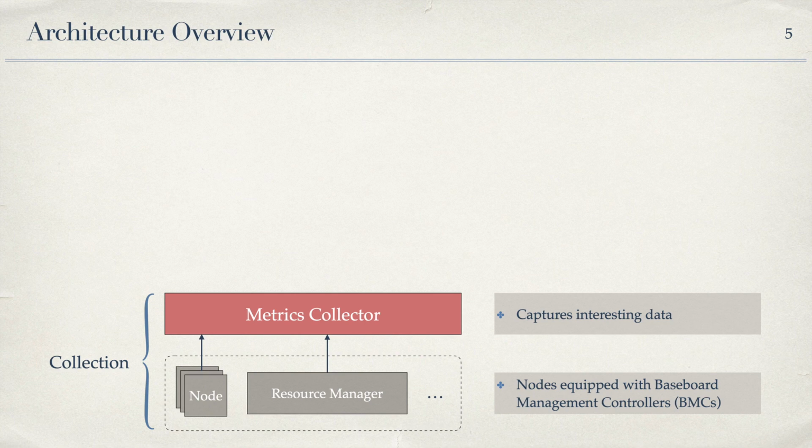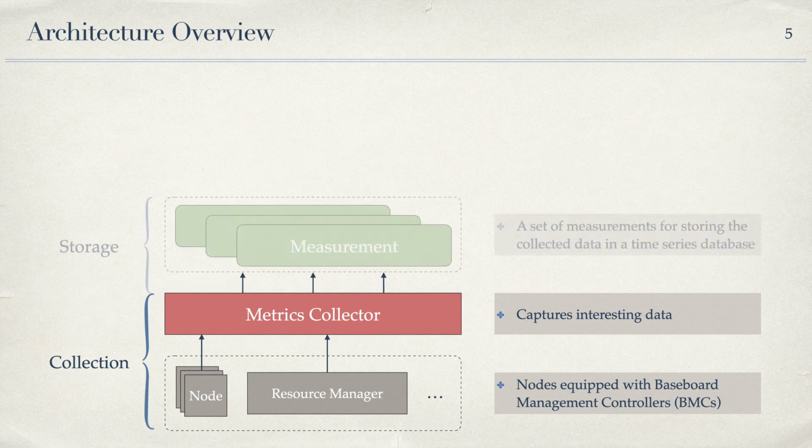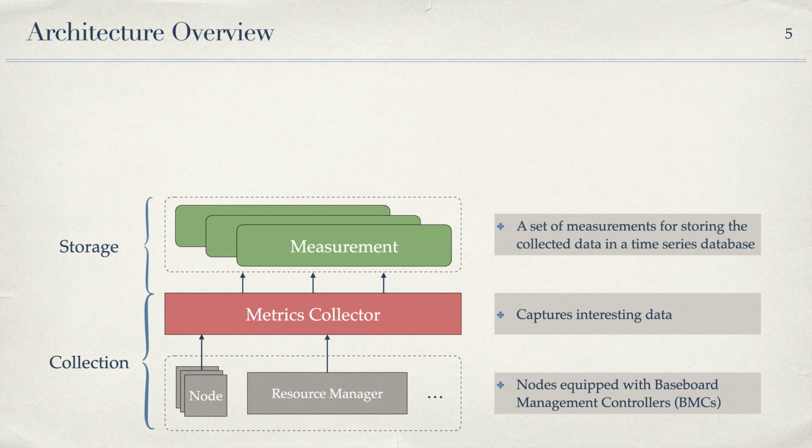The collected data will then be stored into a time series database in InfluxDB, where the data will be organized into a set of measurements. The measurements in a time series database can be regarded as tables in a relational database. This forms the storage module.